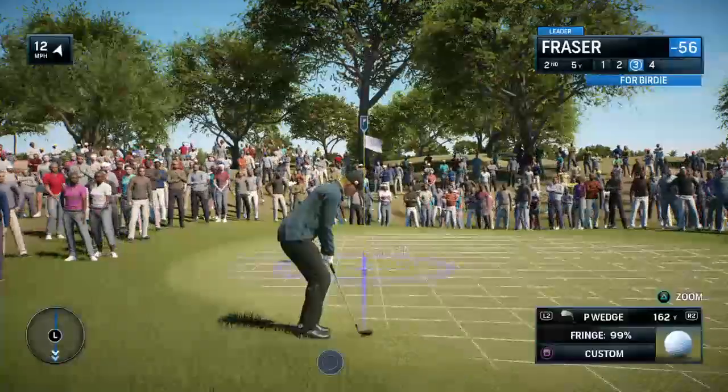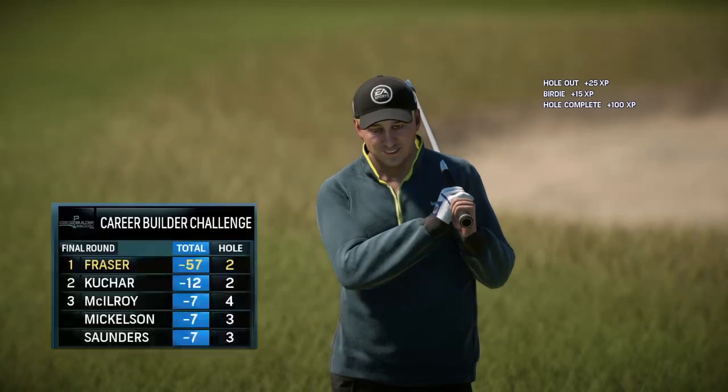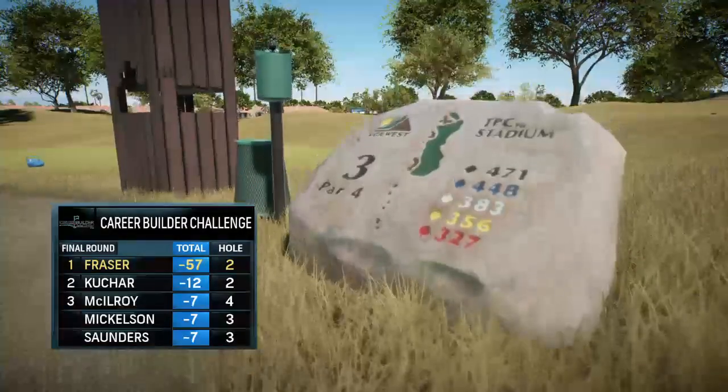Playing this par 4, still not on the par. Wow, what a shot. Doesn't even need the putter.